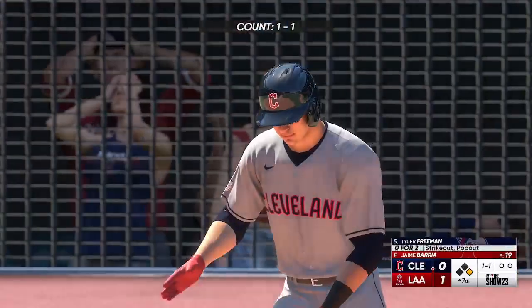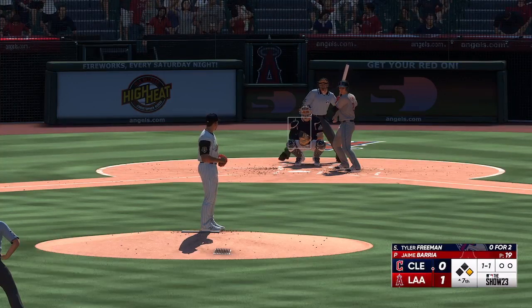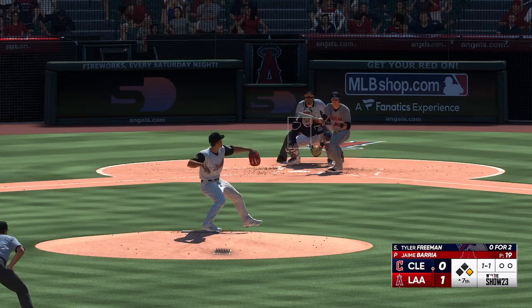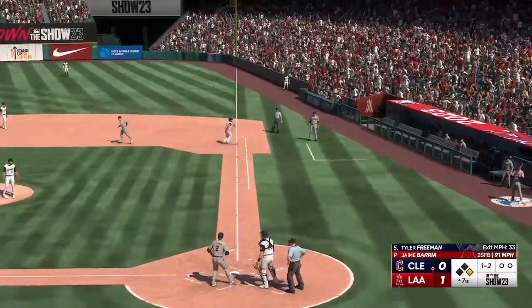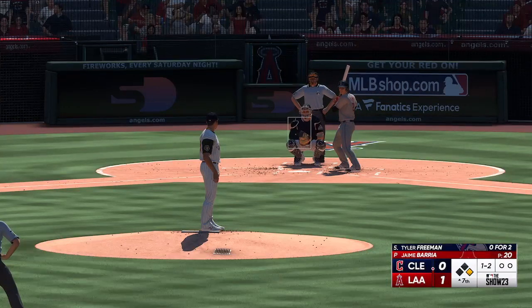A great back and forth in that at bat. He had to lay off some really close pitches, and somehow, Boogie found a way to keep the bat on his shoulder right there. I'll tell you right now, I couldn't have done it. Bunting, but that's a foul ball. Nobody out. Runner at first.